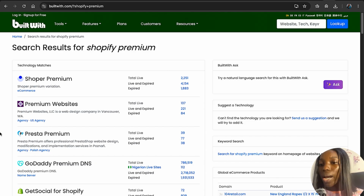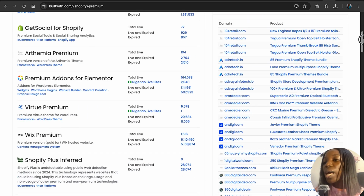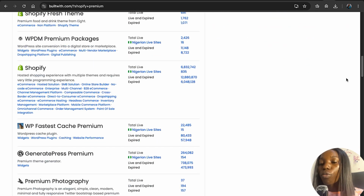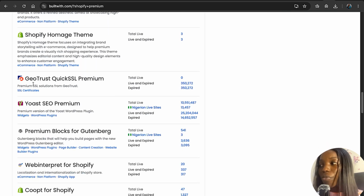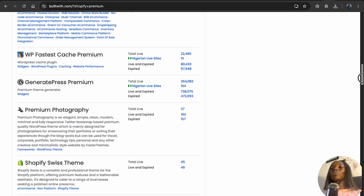So these are a list of brands that have Shopify Premium installed, and you can literally take your time to go through all of them one after the other. So there's this one called Geo Trucks. Now when it comes to Shopify, you're going to have big brands, brands that are already very integrated. So that is not the goal.